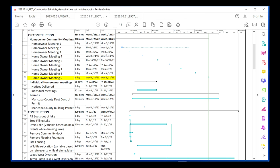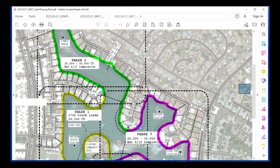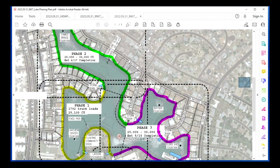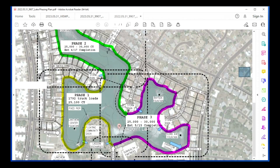We have the schedule and we have it here if somebody wanted to look at it, and we have the phase map. It might help if we put that phase map up. It's probably easier to see. If you can see colors on there, the yellow area was that phase one area, and that's got the liner and the shoreline, fish habitat all complete. The floor of the lake does not have liner on it yet.